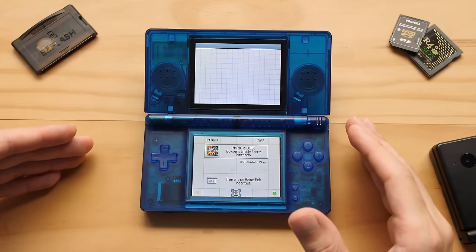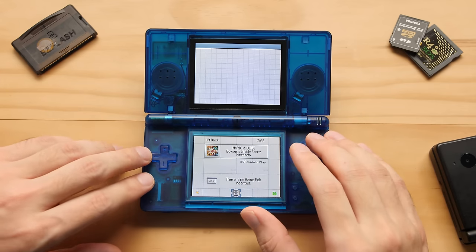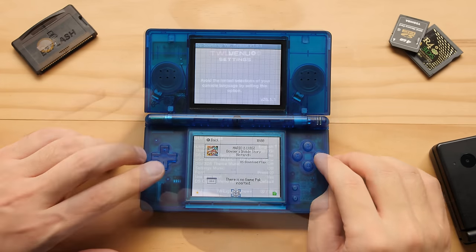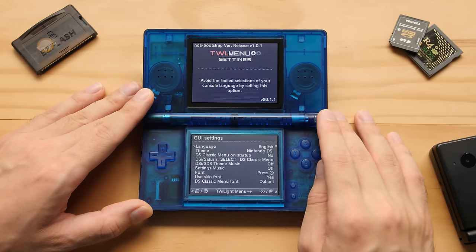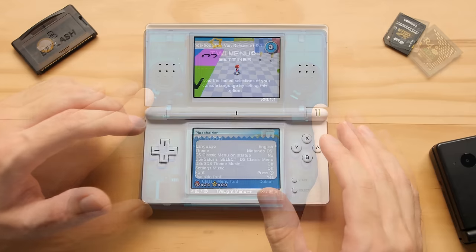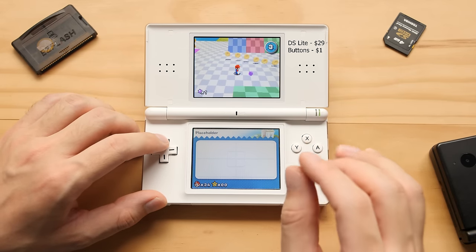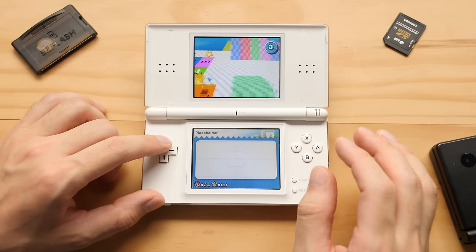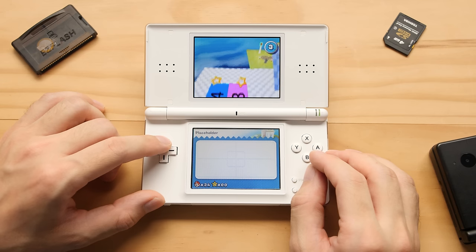It's also important to note that even though the hardware is old, this is not a dead platform when it comes to community support. Twilight Menu gets new things added to it all the time, and this is a version that just released about 2 weeks or so ago from when I'm making this video. And as you already saw, the DS even has semi-active development for one game, which is the Super Mario Galaxy DS game. This is the most impressive homebrew that I've ever seen on any platform.